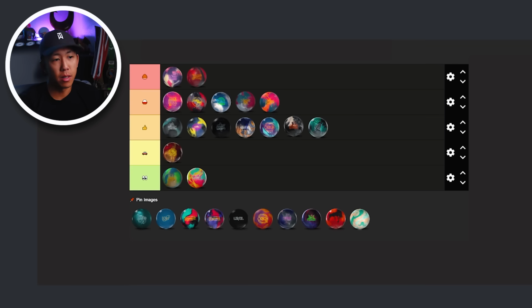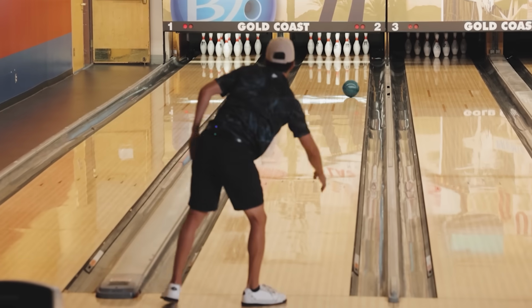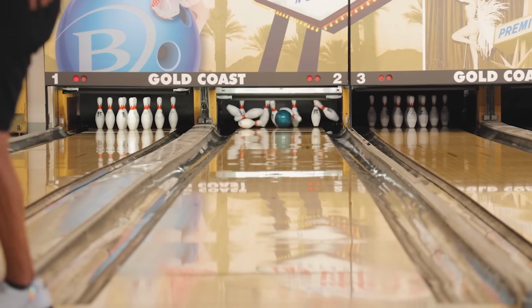Okay, next, High Road 40. This one is one of the very few balls that don't have AI, so if you claim to not like AI, this would be the ball for you. Amazing color, that's the Storm Teal. I haven't thrown it a whole lot just because I've been bowling a lot of regionals lately. This ball didn't come out during the tour season. It is a higher flaring ball than the Typhoon.